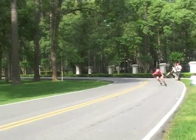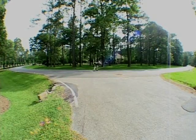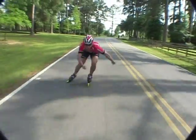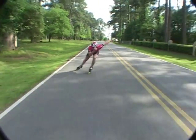Two other important things to think about when going through a turn are keeping your weight back and using your arms for balance. Both upper and lower body positions should be comfortable for you when racing so you can go out and perform your best every time.